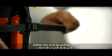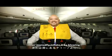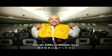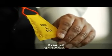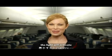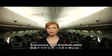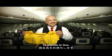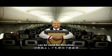As you leave the plane, inflate the vest by pulling down on the red tabs at the bottom of the vest, or manually inflate it by blowing into the tubes at shoulder level. You can activate a light by pulling down on the tab in front. If your vest doesn't have a tab, the light will activate automatically in the water. If necessary, we'll distribute infant life vests or other flotation devices for children who weigh 35 pounds or less. Also, most seat cushions can be used for flotation.